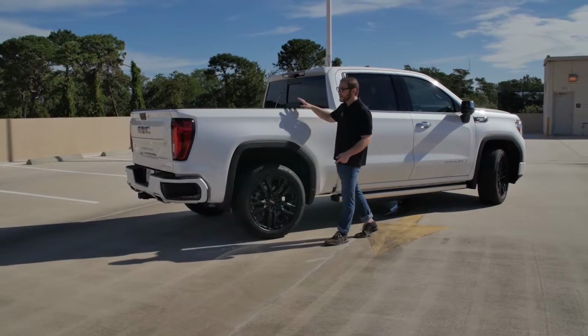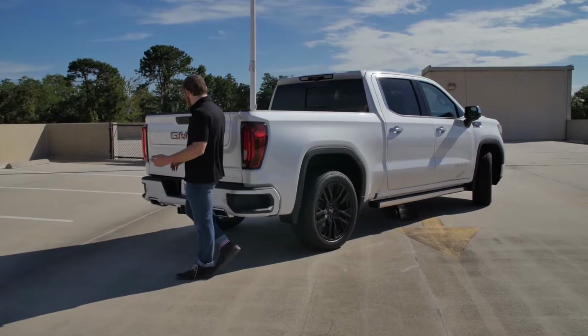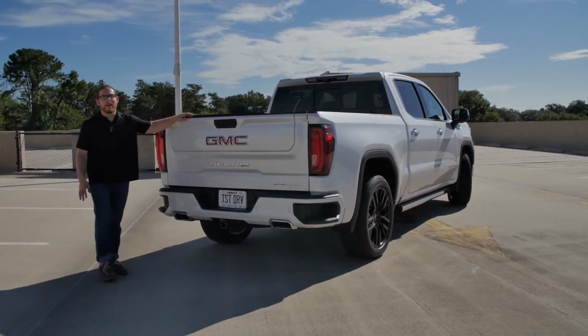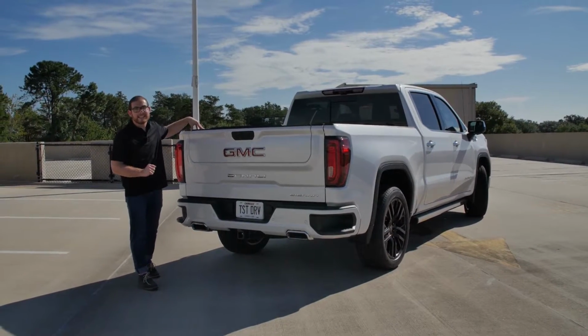Now, coming around the back, we've got our normal bed back here with our bed steps. Now, I'm going to show you this bed a lot more in depth later on. Because we have the Carbon Pro Edition, we have some very special features back here, but that will take place later in the video.